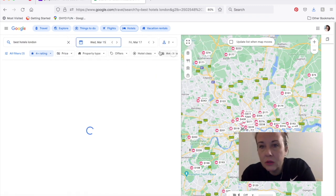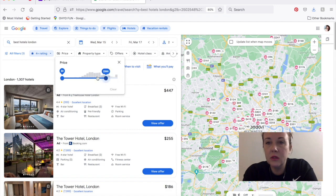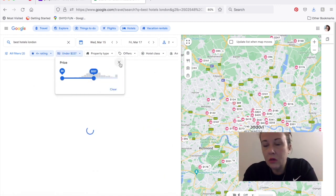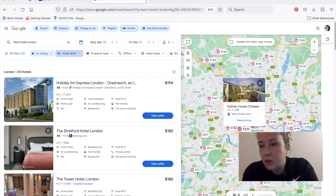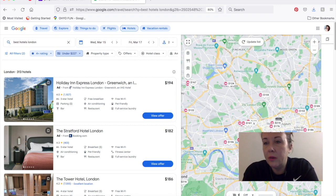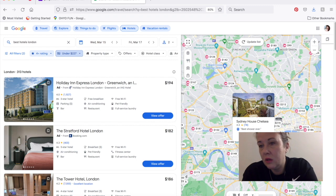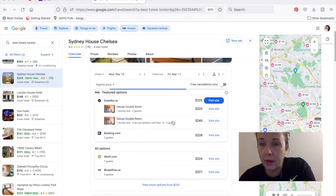So let's put the date. I'm setting the price over here so that it's not astronomically high. So set the price, and you can see all of the locations in London in your price range, and you can think about where you want to stay. And the good thing about this map is, of course, you can see everything, and then you can click on one of the hotels that you're thinking about.